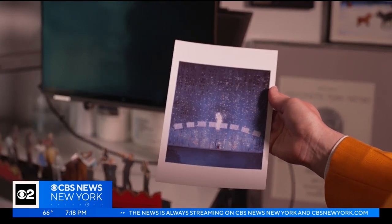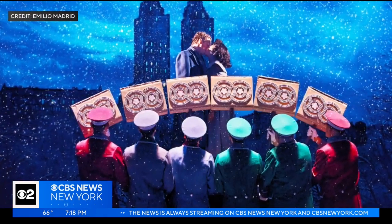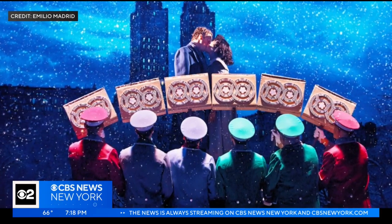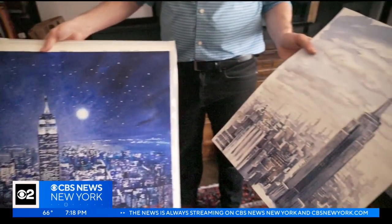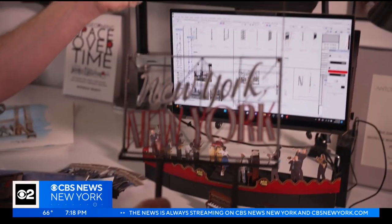Like the moment the actors are in a snowy Central Park. But suddenly the doormen all hold their shovels up in the air, they spin them around, and on the backside of the shovel is the railing of Bow Bridge, and it creates the railing. It all starts with sketches, technical drawings, and paintings, then models, a combination of handmade and 3D printing.